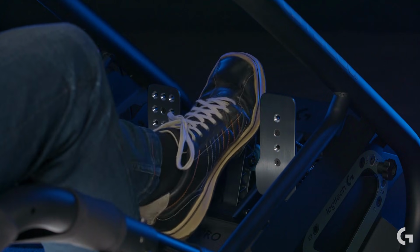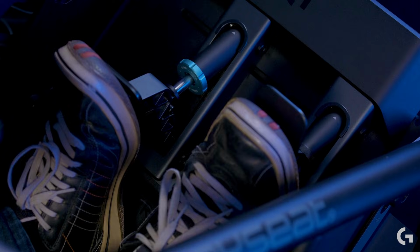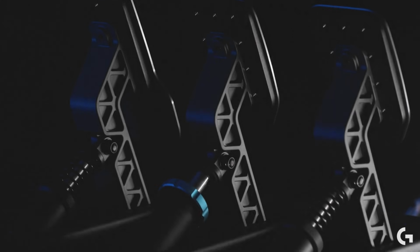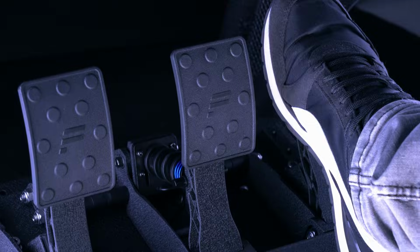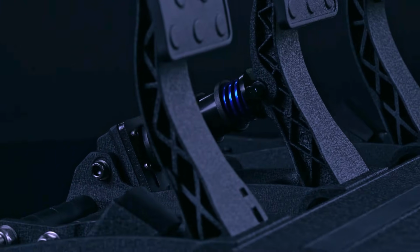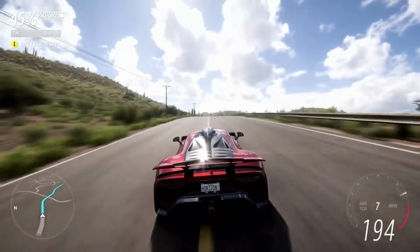The Logitech G Pro pedals are fantastic. They are modular, you can move them laterally, and the load cell is rated for 100 kilograms. The overall design and adjustability land them squarely in premium territory. Fanatec's CSL Elite V2 pedals are the direct competitor here. They are slightly less adjustable than the Logitech, but they lean into a higher resistance, race car style brake behavior that a lot of the fastest drivers tend to prefer.